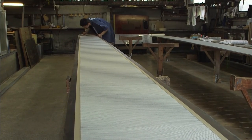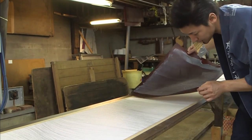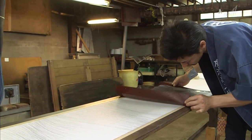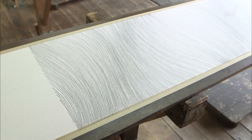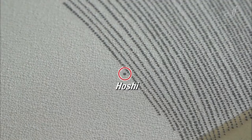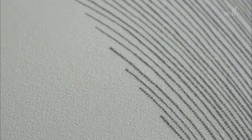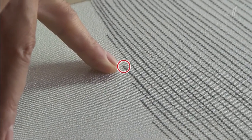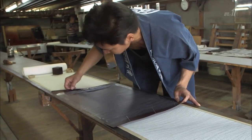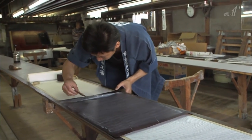Traditional kimono fabric is 13 meters long. To dye the length evenly, the katagami is shifted and pasted with great measure all the way down the line. Each sheet comes with small marks called hoshi, signifying where to place the stencil for flawless continuity. This precision takes years to master and is the work of true craftsmen.